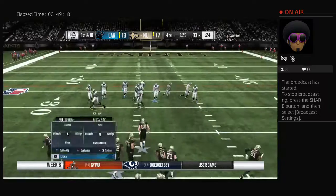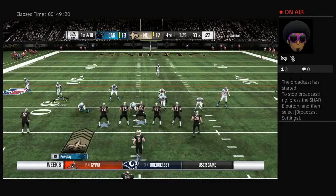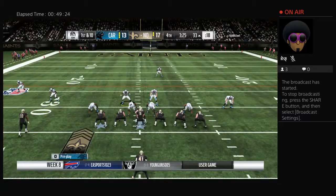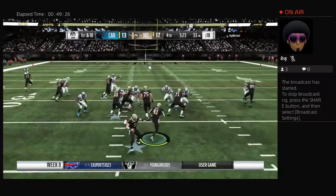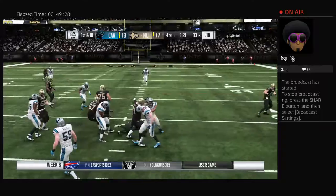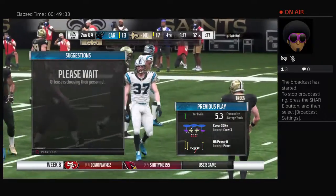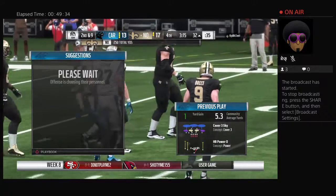Brees now a perfect 8 for 8 to start the second half. Not bad. 1st and 10. A give. This is Kamara, and not much running room. Down to the 32. Just a yard on the pickup there, and it'll bring up a 2nd and 9.